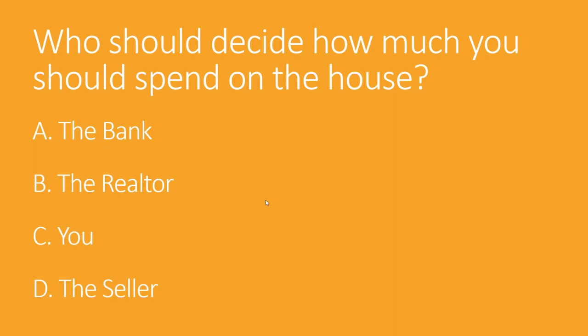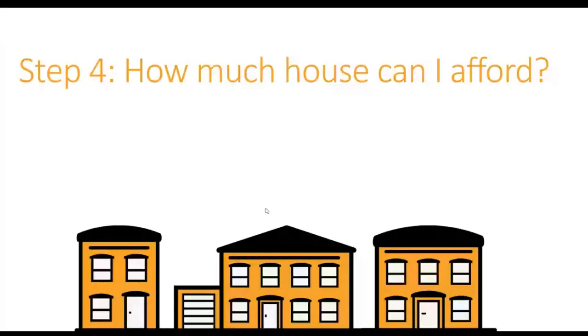They are. So we've got everybody's come in, and most people say you, meaning the person purchasing the home, and we have one person saying the bank. Okay, fair enough. Well, the correct answer, and it looks like most people got it, is you. You should decide how much you can spend on a house, what you're comfortable with. Don't just rely on the bank, because remember, the bank is not going to make your mortgage payment for you. You are. So we want you to decide how much to spend on a house.